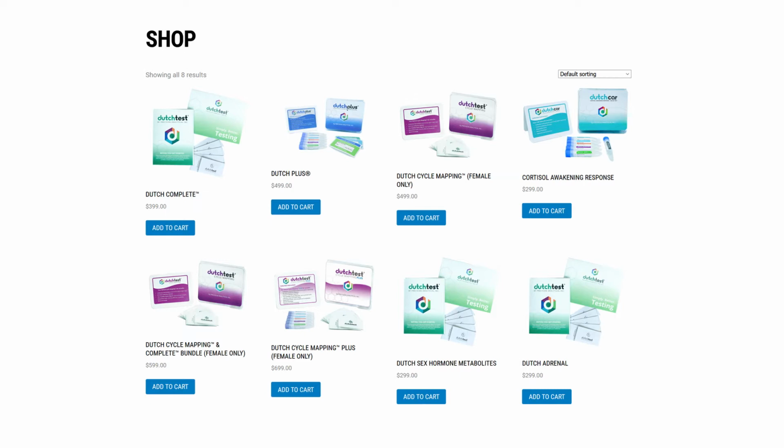In terms of which Dutch test to purchase, that's really up to you and your practitioner. As far as I know, I don't think that primary care physicians are ordering these tests. So that's the nice thing about the Dutch test, is you can order it yourself online without having a practitioner order it for you. So you can go to their website, which is dutchtest.com, and you can purchase your test.